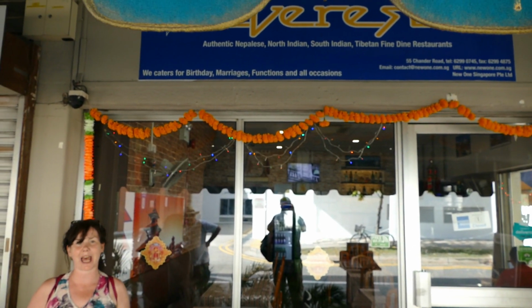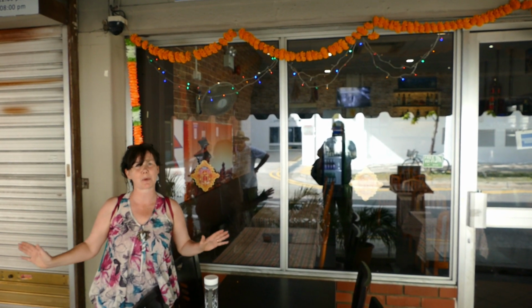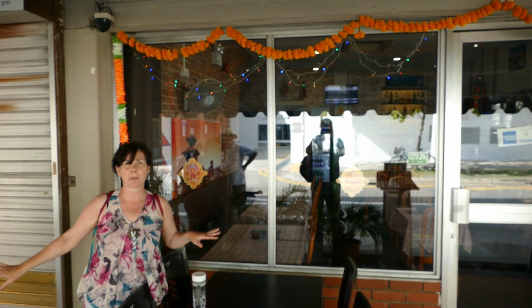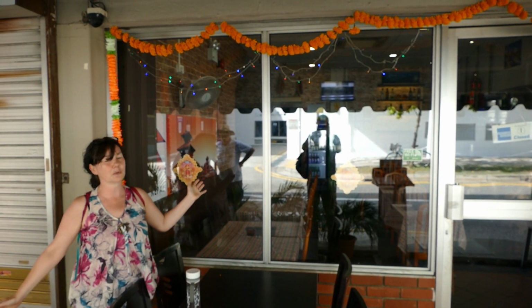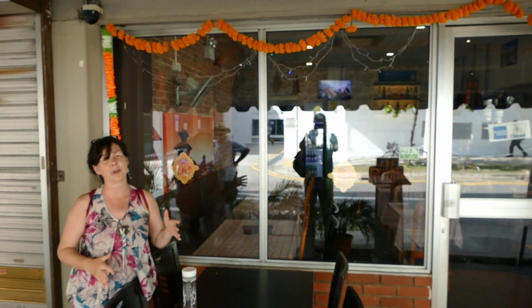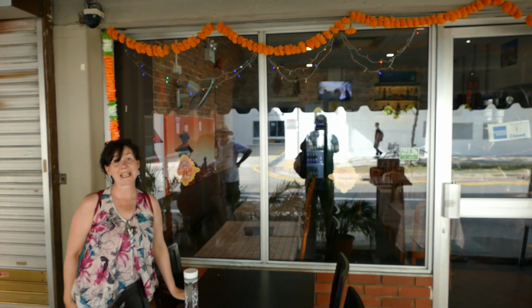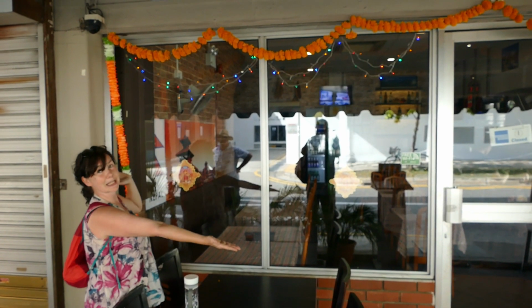Road and Rotan Lane. Really good food. It was at the end of lunchtime, so lots of places were closing down or shut for private functions, but somebody local recommended this place and it was absolutely brilliant. 10 out of 10. Lovely food, lovely service, lovely music. It was great. Nepalese food, fabulous. Okay, so we're now at Little India MRT station.